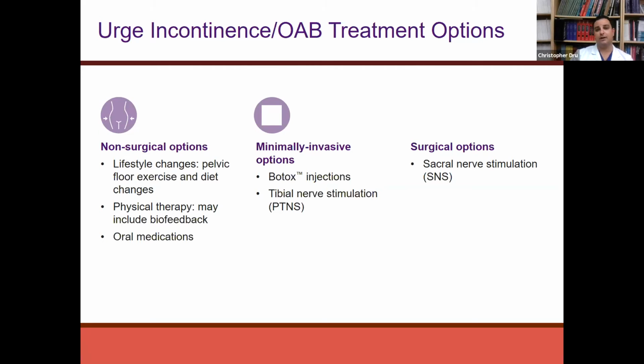So a lot of times we'll start off with pelvic floor therapy, trying to avoid some of those bladder stimulant foods, and then start oral medication. And that works for maybe 60 to 70% of women. But what about for people that don't have an improvement? We have options for you. 2 of the most common options would be Botox injections or tibial nerve stimulation.